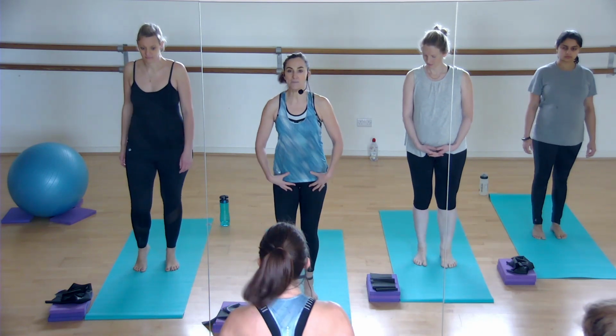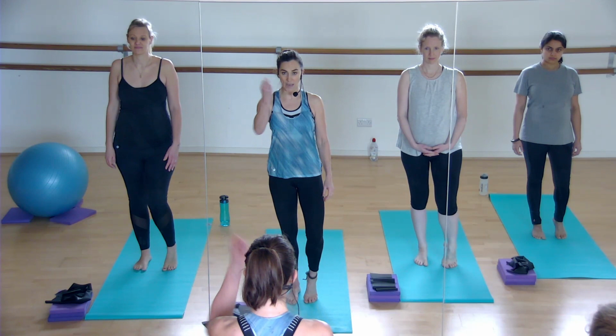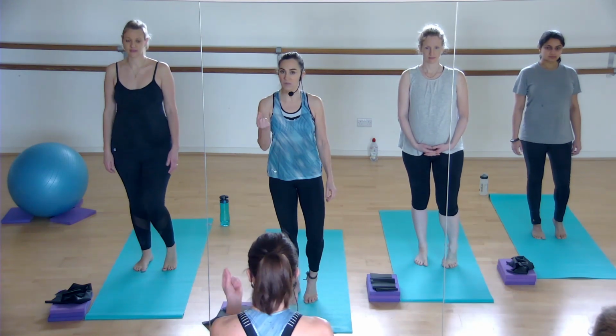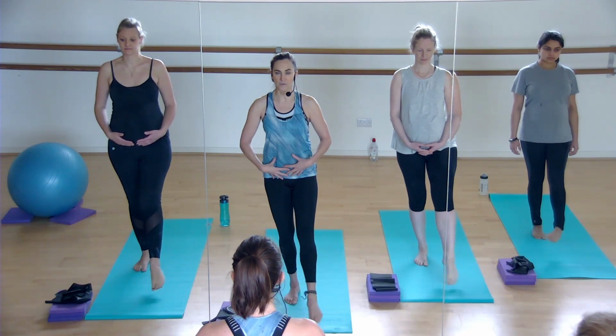Okay, we're now going to do some balances. So we're going to lift the right foot off the floor, engage the core again. So lift up, come up to maybe second, third floor, as high as you need to go. And then we're going to lift the right foot off the floor and just do some little foot circles.